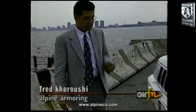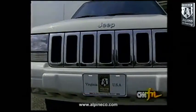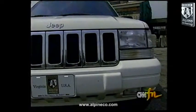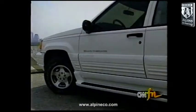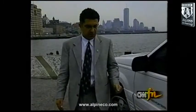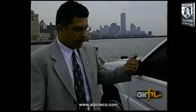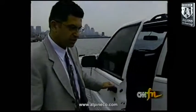What we have here is a Jeep Grand Cherokee Laredo version, 1997. We have armored this vehicle, made it bullet resistant towards all handguns, including 9mm, .357 Magnum, and .44 Magnum. This vehicle has only 650 pounds added to it. So essentially, by driving it, it is not noticeable that it is armored. In other instances where the level of protection may go higher, the weight becomes an issue.